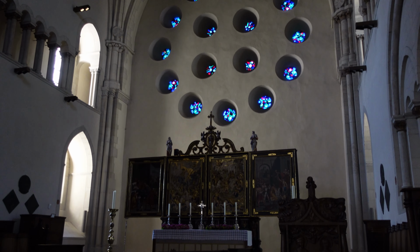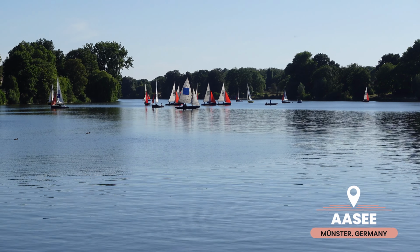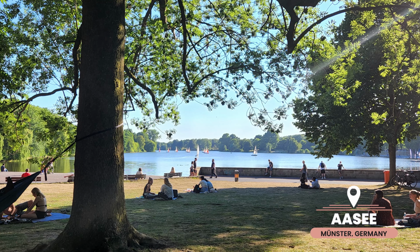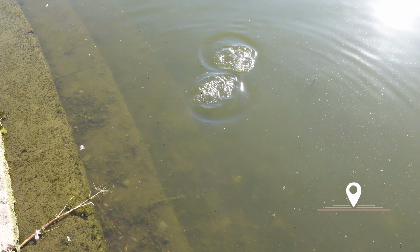So what else is there to do in Munster? Well, you could check out the Aasee Lake. There's lots of green space here to have a picnic, maybe bring a few drinks because drinking in public is legal in Germany.